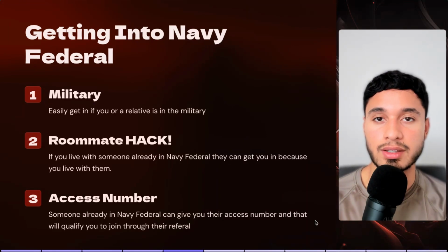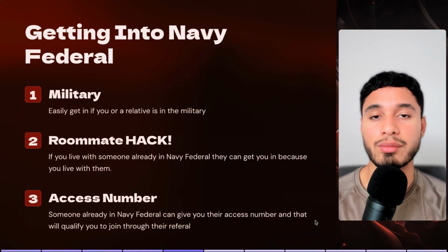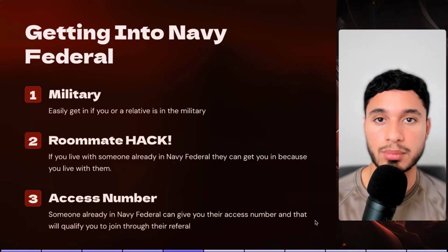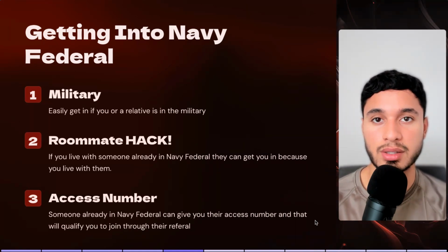It's very easy to get in if you're in the military or you have a relative that's in the military. You simply just call them up, go into a branch, or apply online and provide your information if you're in the military, and you can prove it. Or if you have a relative that's in the military. So that's the way number 1.